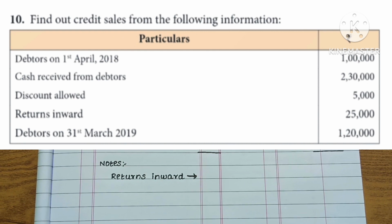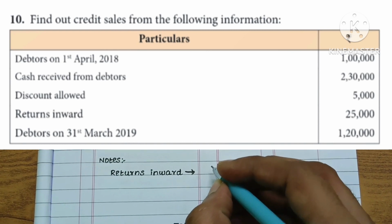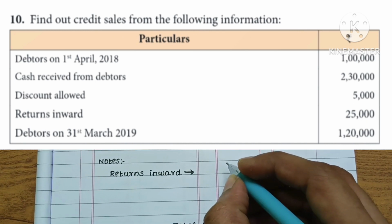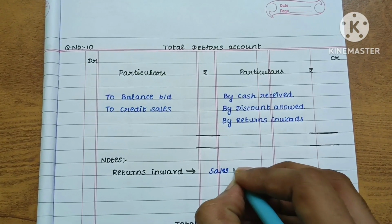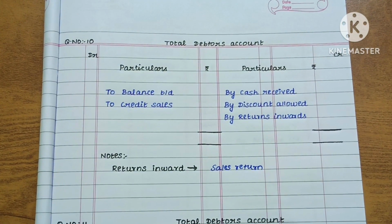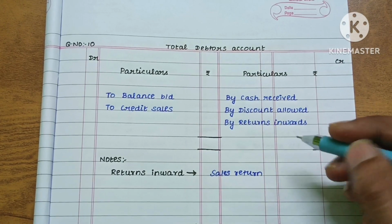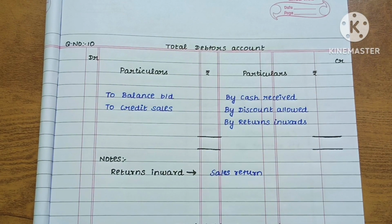So how much we have received from the debtor, and then how much discount we have allowed. Then return inward. I have written a note here: return inward is nothing but your sales return. Return outward is the opposite of this, that is purchase return. Just remember this hint, because it will be very important for you in the exam, so don't forget it. Return inward is sales return. Return outward is purchase return.